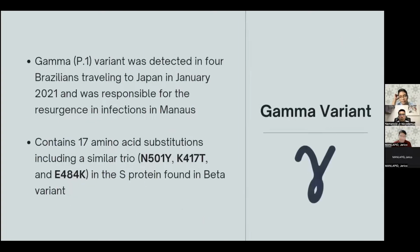So next, the gamma or P.1 variant was detected in 4 Brazilians traveling to Japan in January 2021 and was responsible for the resurgence in infections in Manaus. So in recent times, parang less than 20 cases lang yung nag-result sa atin sa gamma variant. It was first detected on March 2021. It is also parang almost same time siya with the beta variant, but the beta variant was more predominant than this gamma variant in the Philippines only.